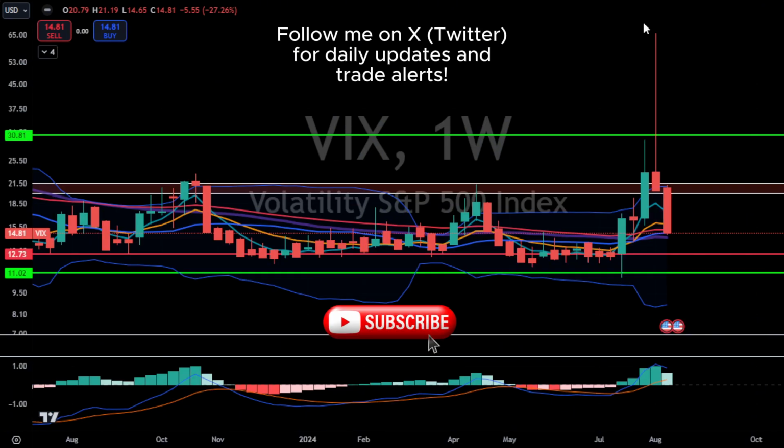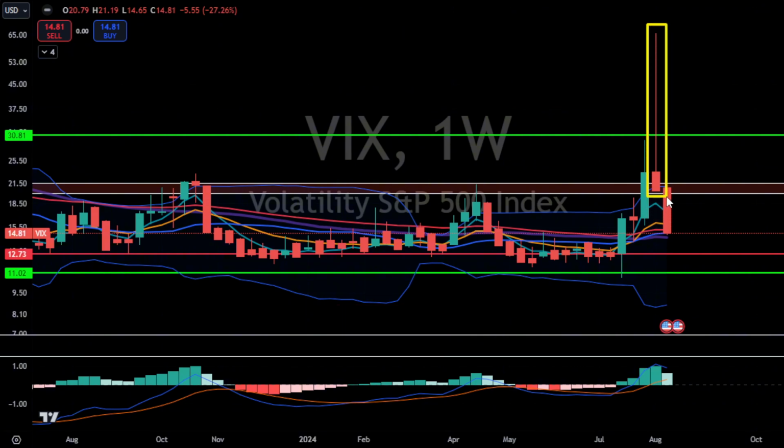And when flipping over to the VIX quickly, we'll get back to SPY in a moment, we see that this tail candle was up in the 65 area, which, if you go back through time, doesn't happen that often. And you'll notice that this week we closed the week under 15. So is fear just melting away in the market, or is more volatility ahead? This is what we're going to try to answer moving forward.